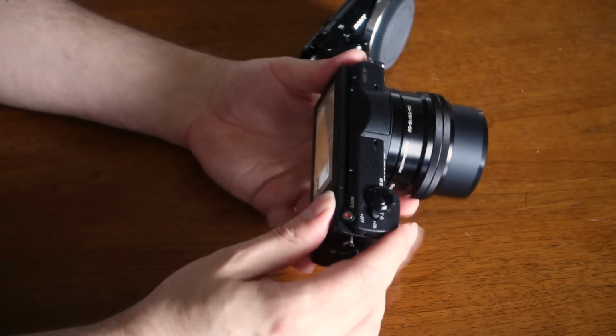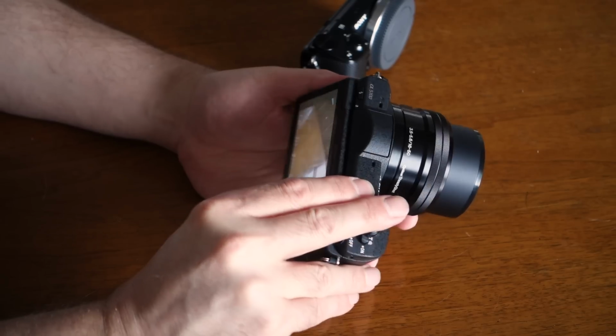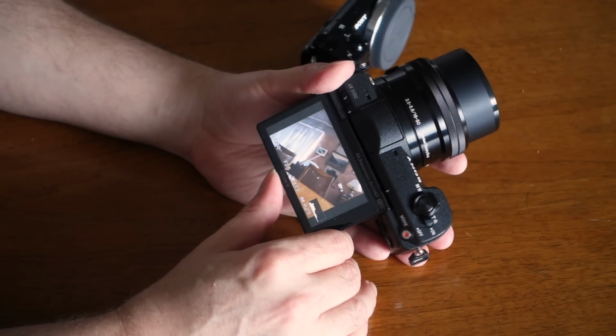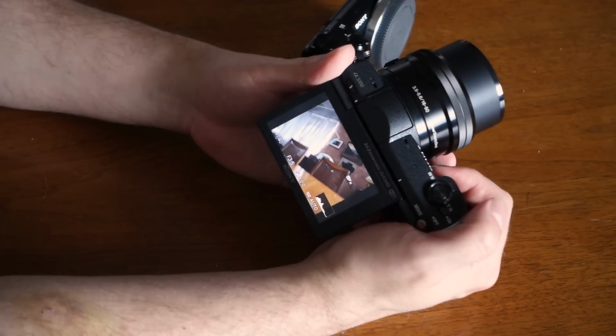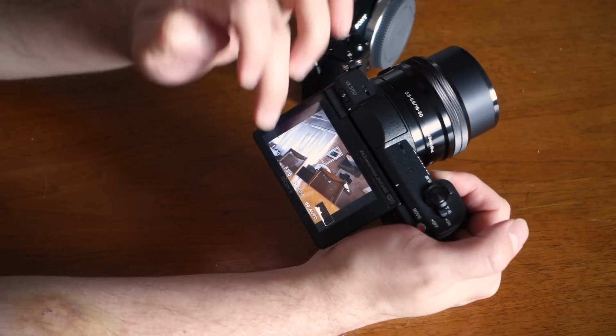The other interesting thing about this that I want to talk about is they have added touch capabilities. So this is actually a touch screen now. It's a little bit limited in what you can do, but what you can do is very useful. And you can see there's a little box already. I hope you can pick that up on the video. I can touch the screen anywhere, and it will select that as what I want to be in focus.